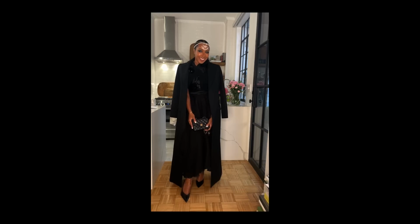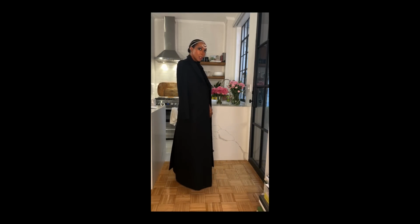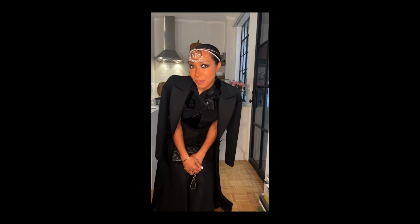Michael's nodding. It's so good. I just see all black and just the detail of the pendant. Wow, I love it. She looks fantastic. Oh my gosh, I'm so happy.